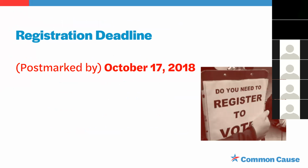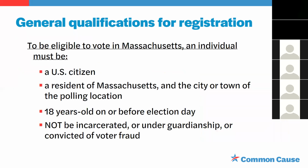So in order to vote, a voter must be registered by October 17th, 2018. So that deadline has passed. We don't have election day registration, and we don't have same day registration during our early voting period. So if they haven't registered by the 17th, they're out of luck.